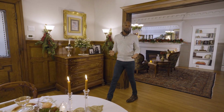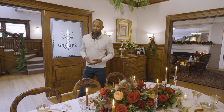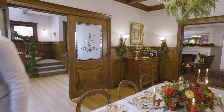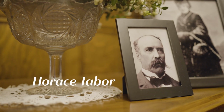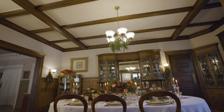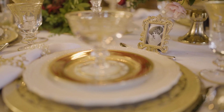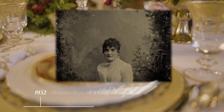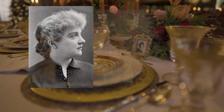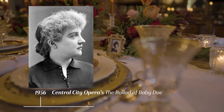Peter was the younger brother of Elizabeth Bonduel McCourt, more famously known as Baby Doe Tabor, the second wife of the Silver King, Horace Tabor. Horace and Baby Doe are famously known for their incredible story of love, fortune, fame, and loss. Their story is one of the most scandalous in Colorado history. It would inspire a Warner Brothers film in 1932, several books, a play, and 2 operas, including Central City Opera's The Ballad of Baby Doe.